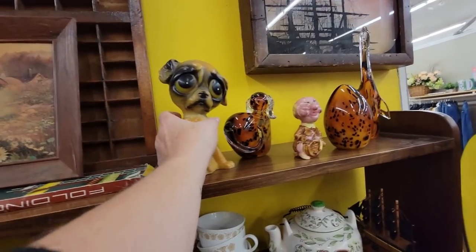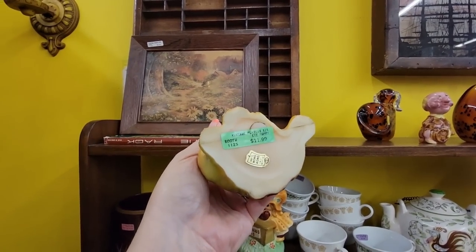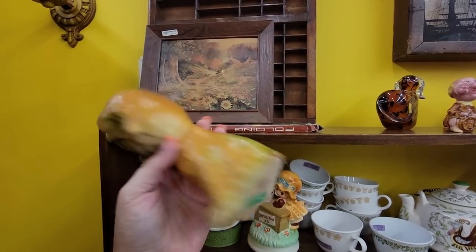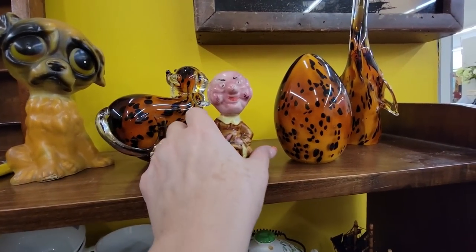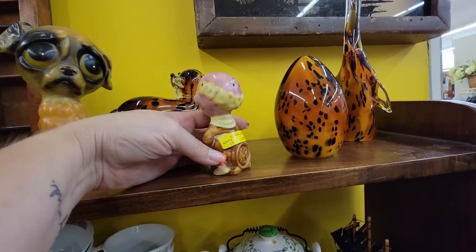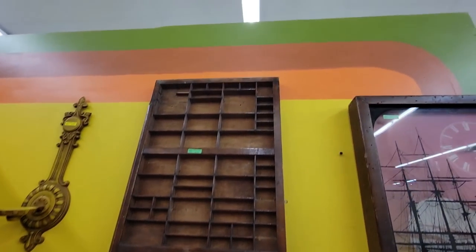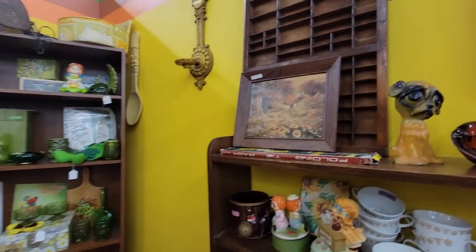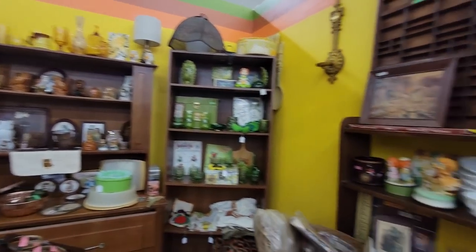A little set big-eyed pupper for $11.99. He's made in Hong Kong. He's cute. He's not a bank though. He's just a little figurine. Look at this little creepy creeper guy. Who are you? I know, look at that printer's cabinet there for $50. I just bought one. I think I paid $20 for mine, but they're getting very, very popular.